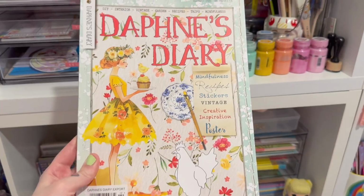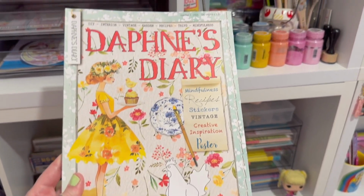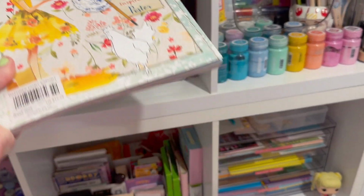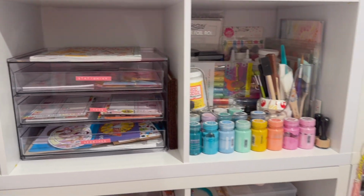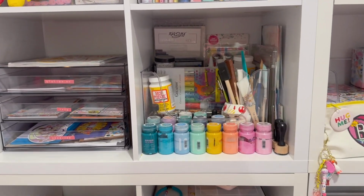Daphne's Diary. I don't know if you guys have heard of this one. It's something that I've seen a lot, but they are expensive. And whenever I have my trips to Barnes & Noble, I've really wanted one. So I finally got my hands on that one, and it's a spring edition. And what I really like about those magazines is that they're very themed to the seasons, which is really fun.